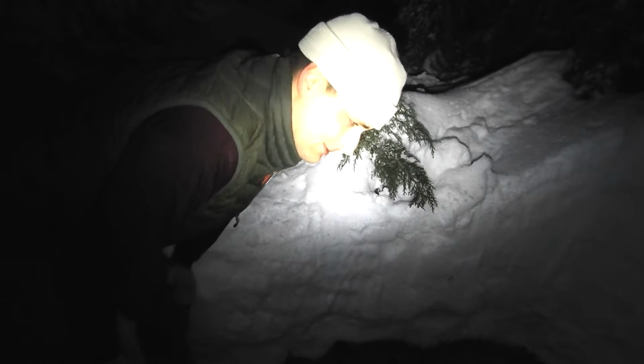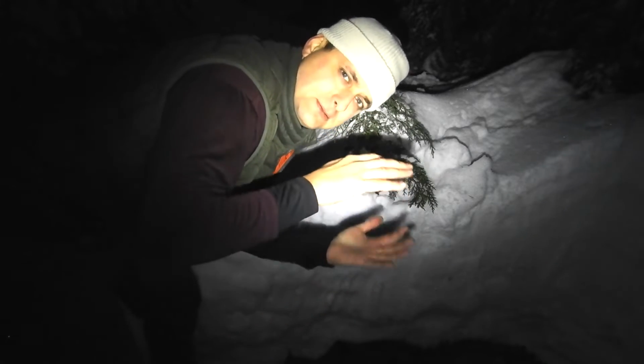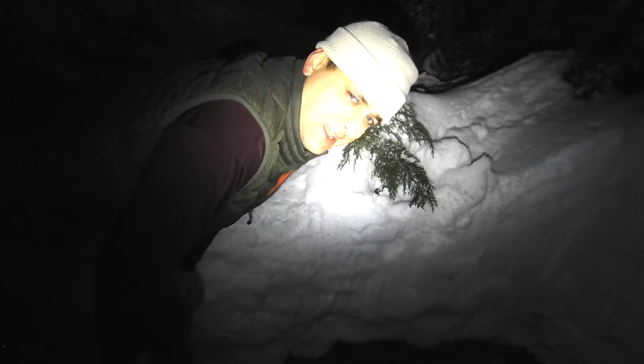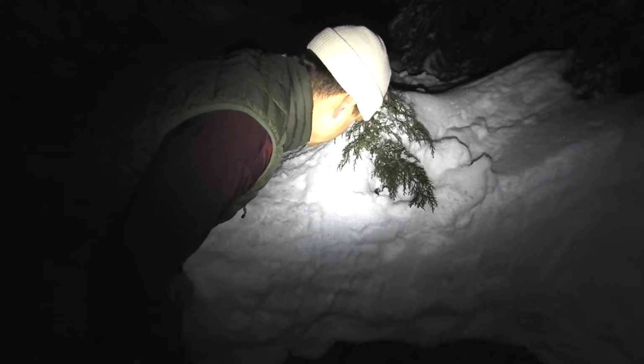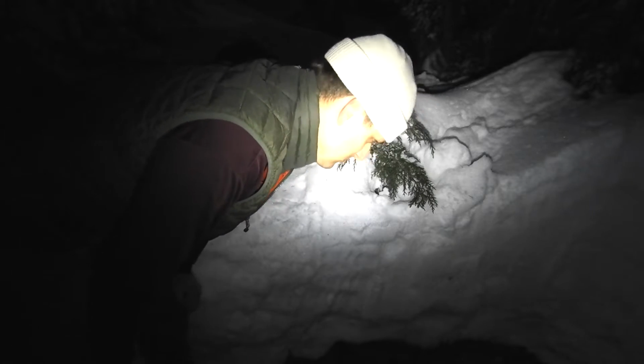I've heard it said that you need probably 3 times the thickness of what I have. I have about 1 foot. So we'll put that to the test tonight. And now let's put up the roof.